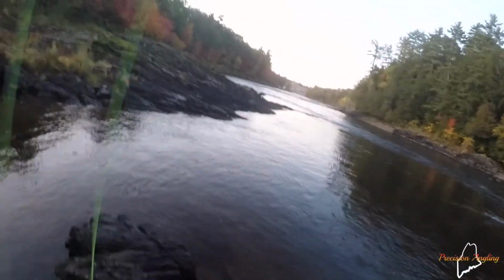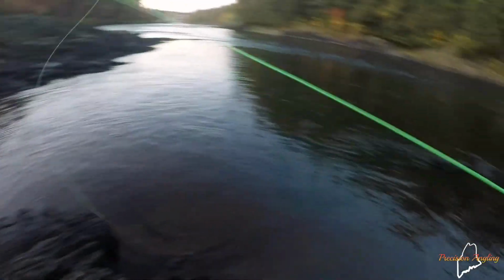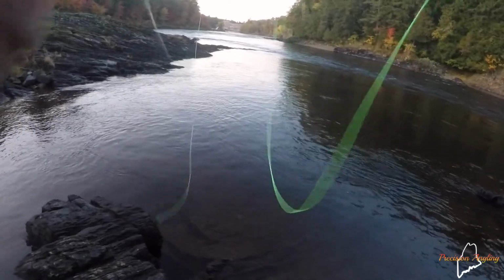There we go. Little guy. Little guy. I think he threw it. Yeah, he threw it. All right, so I kind of not intentionally lost that fish, but I tried to pick up my slack, and as I was picking up my slack, he threw it. But that was just like an 8-inch brown, 10-inch brown.